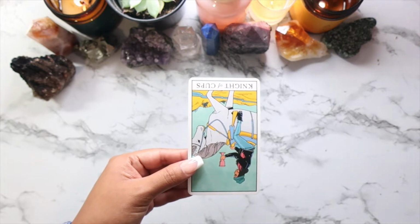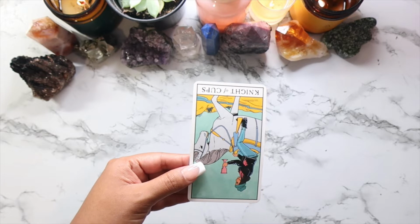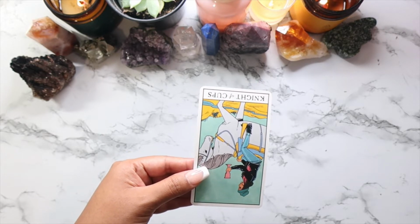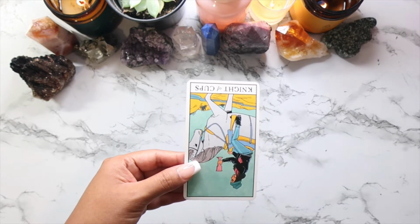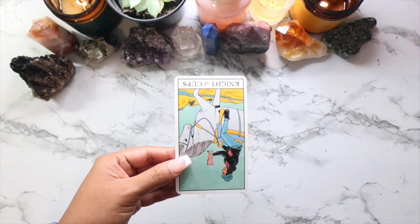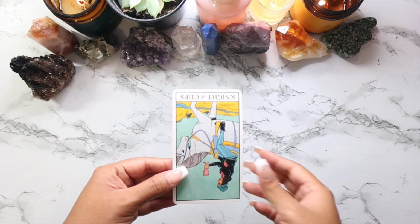But a specific message for some of you is that there might be something important that you need to communicate to someone. Maybe it's a boundary, maybe it's a decision that you've made. I do feel like you have to do what's best for you. This is your sign to not avoid conflict. Definitely say what needs to be said.